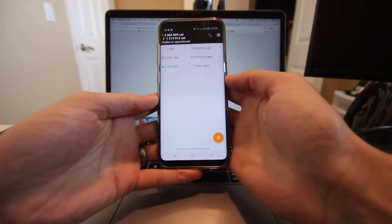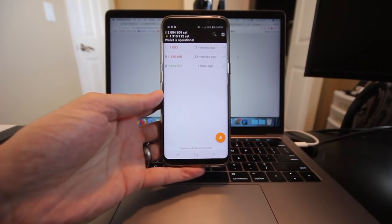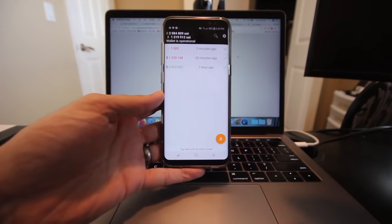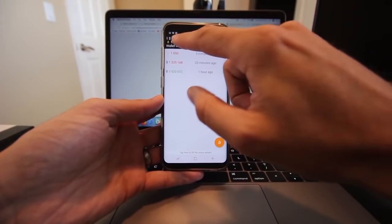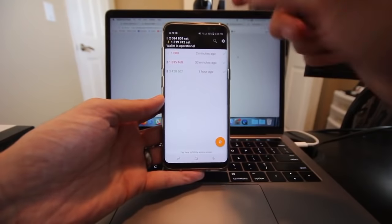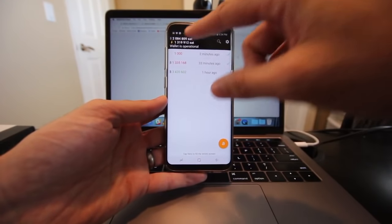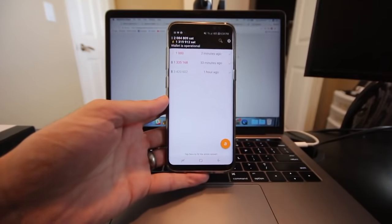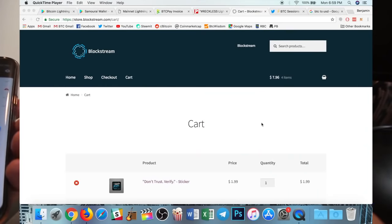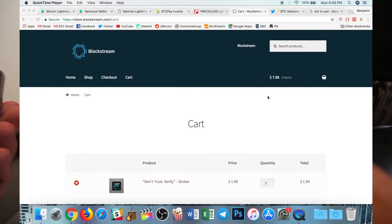So I've now had a few confirmations and I have officially funded my Lightning channel. In the top left here, I can see that my regular Bitcoin wallet has just over 2 million Satoshis, while the Lightning channel I've opened now has 1.3 million Satoshis. So I now have this open to the Blockstream store.